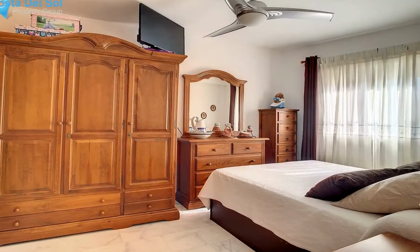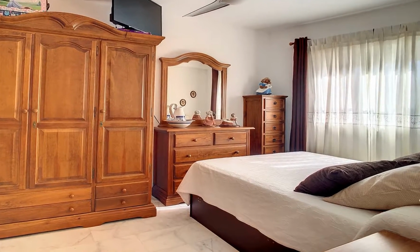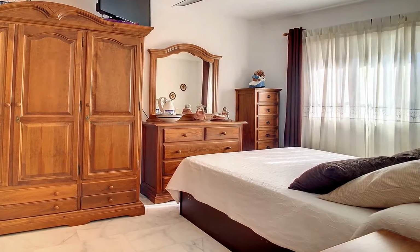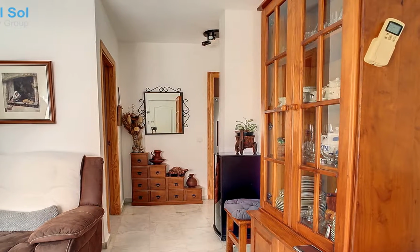Located in a quiet and charming neighborhood, it is ideal for young families and for elderly people. In addition, in the vicinity they are going to build the ambulatory of Los Pacos.